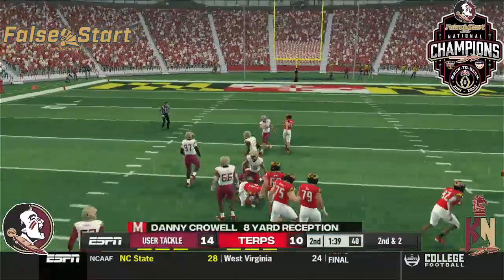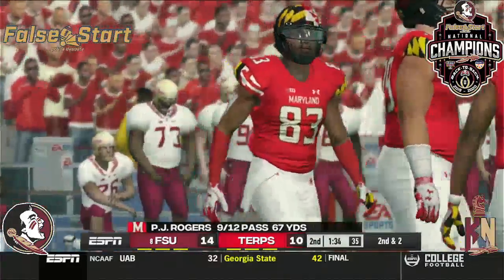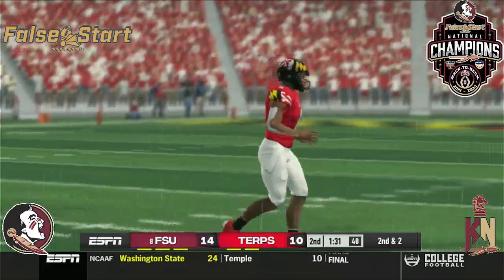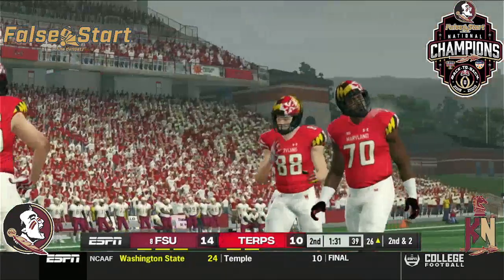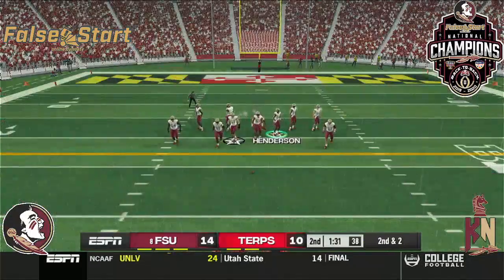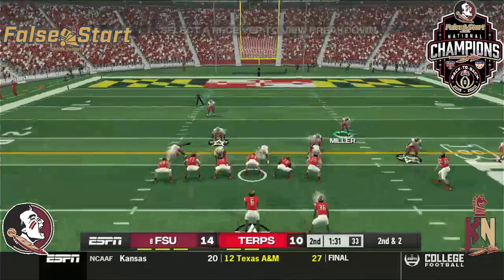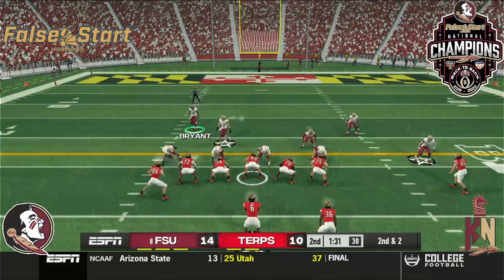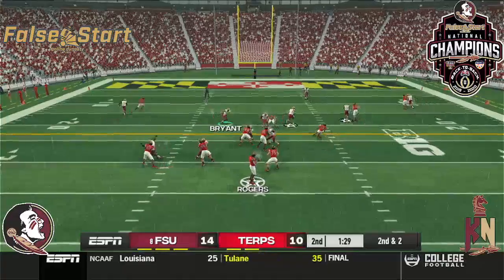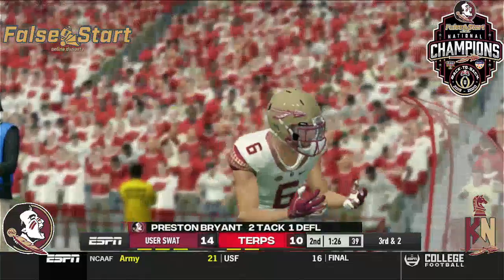Fires out to his wideout. He's taken down at the 26. The Terrapins taking their first time out of the half. It's second down, and they're about 2 yards away from the sticks. Nearly picked off, but he couldn't hold it.